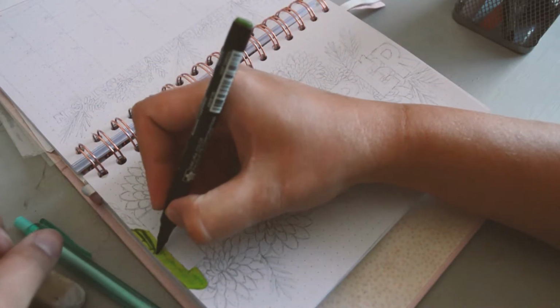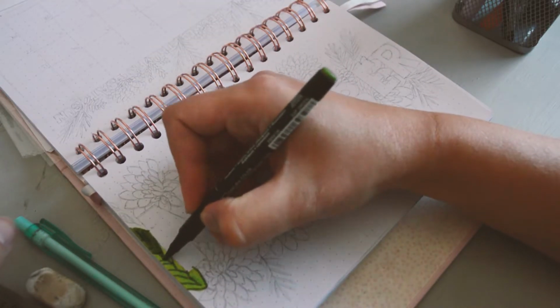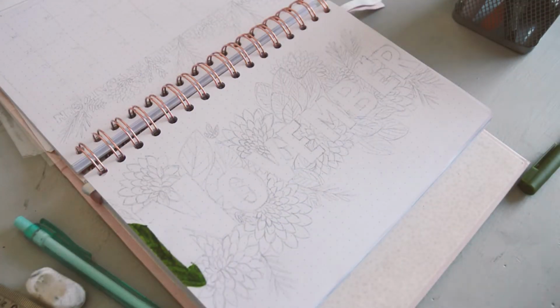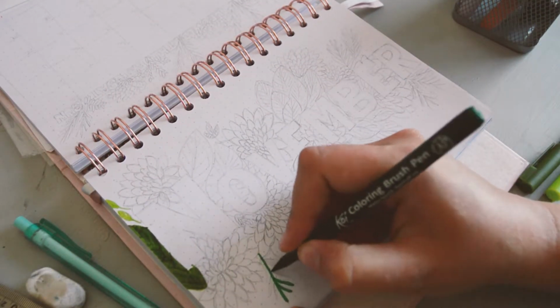I know this theme for November is a bit late, but rather late than never. So for November, I'm doing a flower theme as it is spring turning summer right now here in the south. So I'd love to bring that newness, that freshness into my bullet journal.